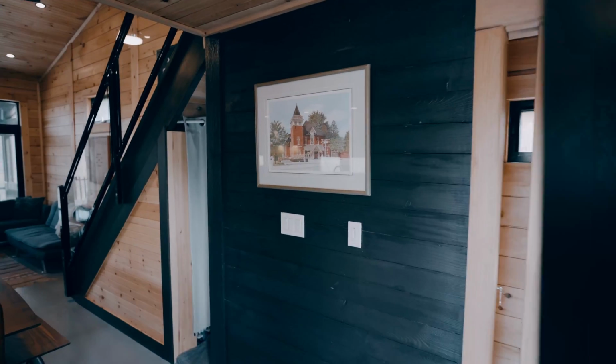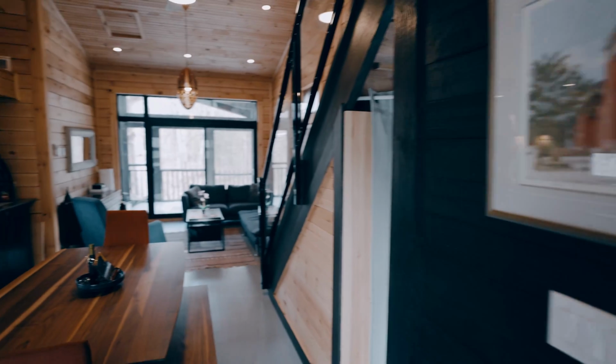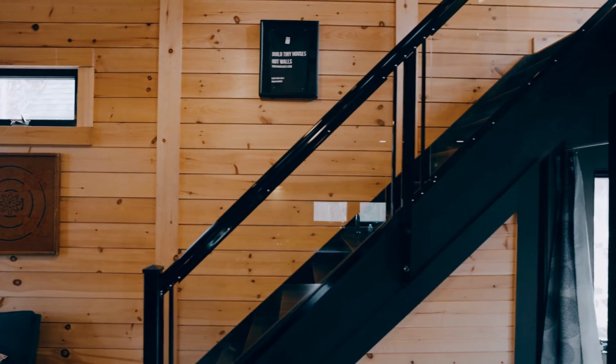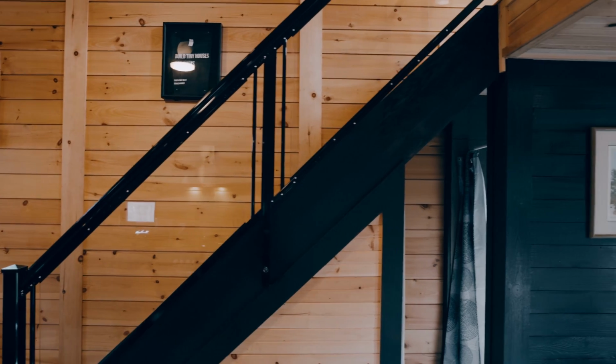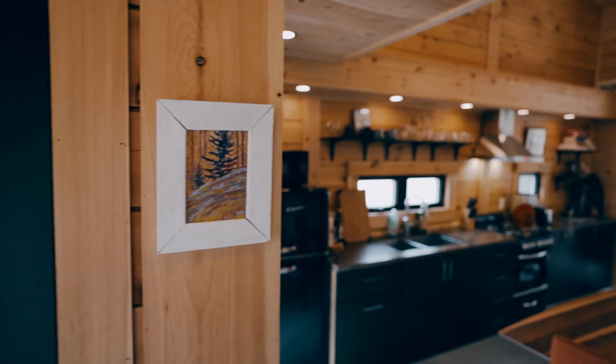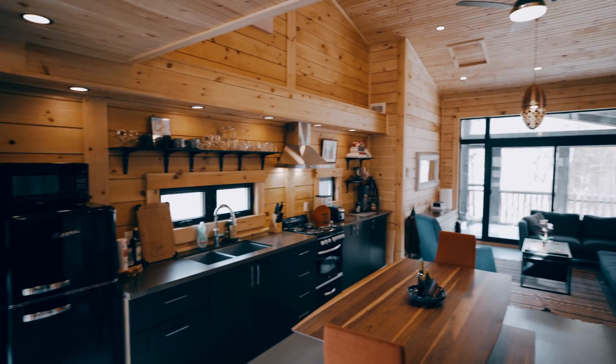Making our way inside, you immediately notice the beautiful naturally exposed wood, with some walls and the stairs being painted black to match the window frames and the kitchen cabinets. I personally love this combination of color tones because I think it gives the home a modern and earthy look.